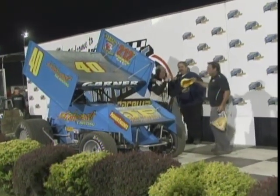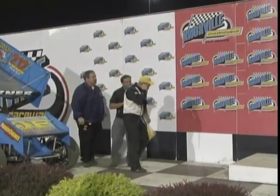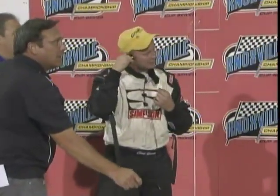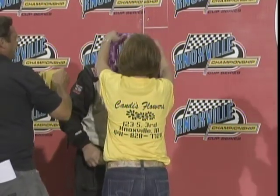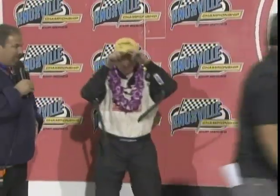Well, race fans, pick it up for one heck of a feature win here tonight for Clint Garner. Candy Stevens coming over with the lay for Clint Garner. Let's go up top here, bud.